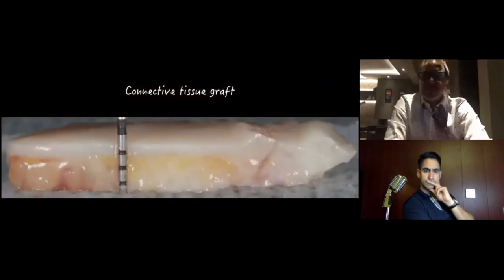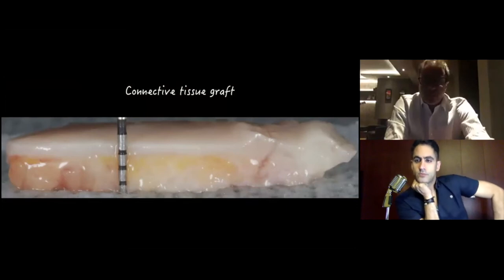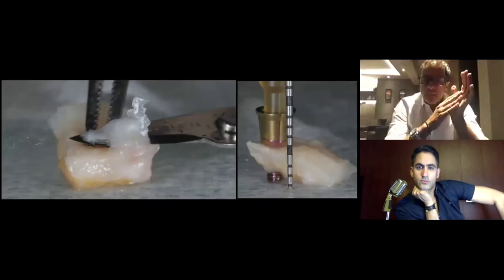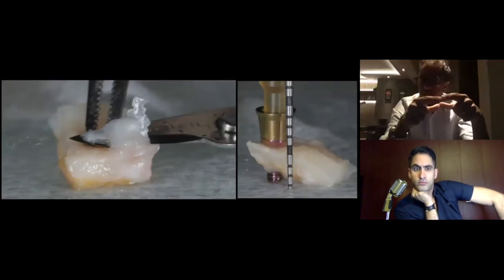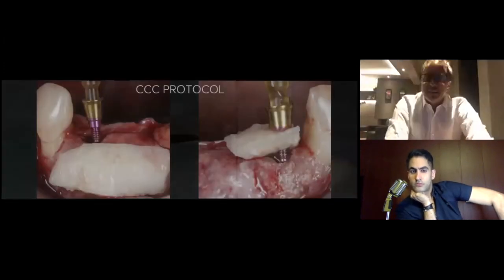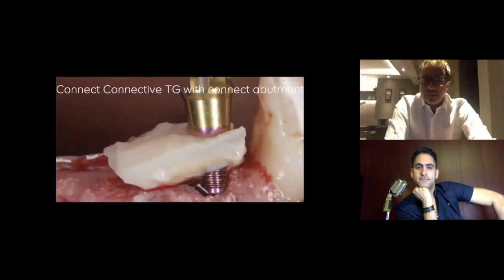Of course, now comes the connective tissue graft. This is a very important thing. And what I love with the connect abutment is that, of course, we depithelize the free gingival graft that we took, and we can guide and connect the connective tissue graft to the connect abutment. So basically, I would say this is the CCC protocol. So what is the CCC protocol? It is connective tissue with connect abutment.